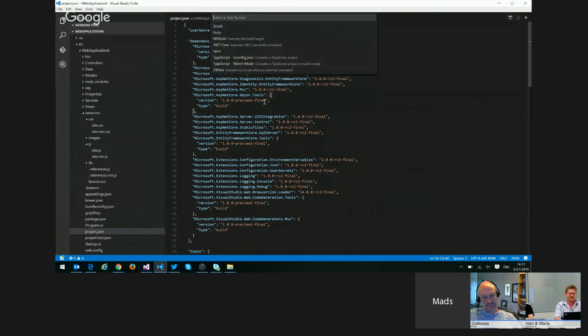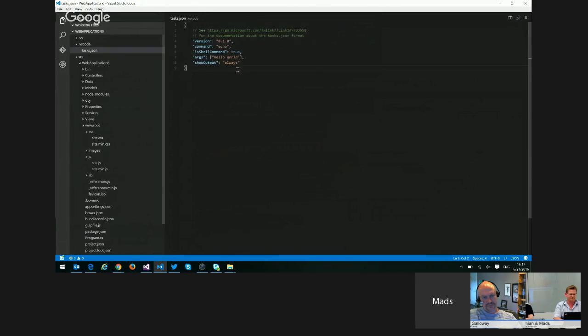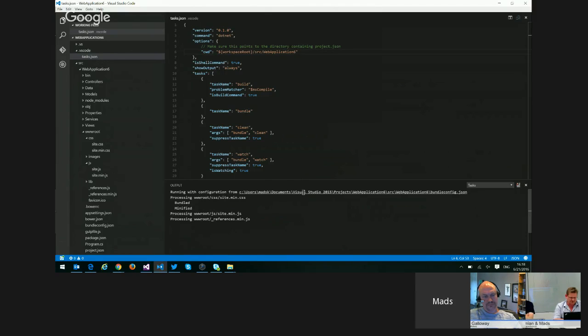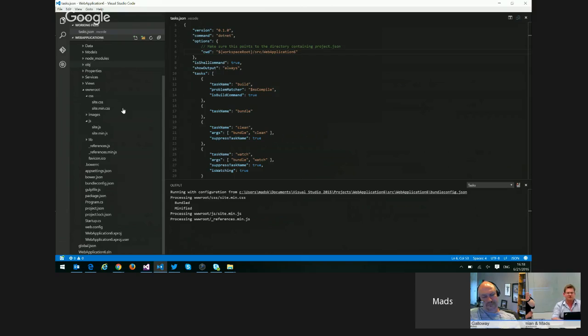So we can say here, configure task runner. We want others. It gives me a JSON file here. I can paste all this in, change the source to web application 6, save it, and now I can perform tasks like bundle. Here we go, and it ran my bundle task. And I could add different tasks just by way of this file, which is a VS Code file. They would show up in the palette, and then they would launch the bundle to do other things.